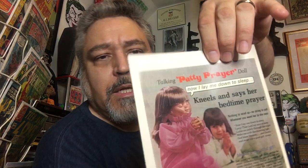This doll kneels down and says her bedtime prayers. Nothing to wind up, no string to pull. Whenever you want to, she says, now I lay me down to sleep. I pray thee, Lord. Wow. The praying doll.